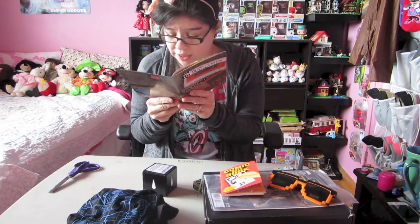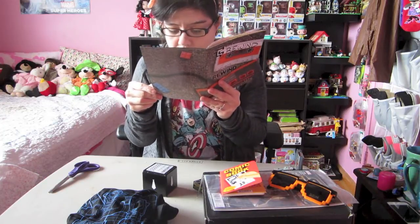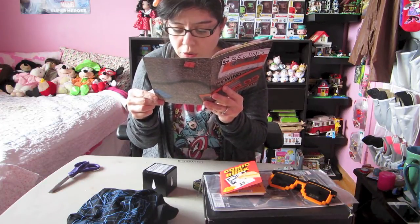The next thing was the Nintendo exclusive Tendo figure. Kid Squad Inc. They're retro, they're inspired, they're so analog.